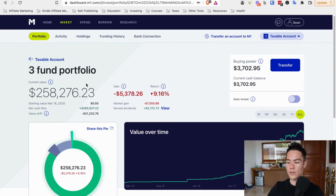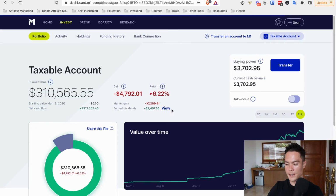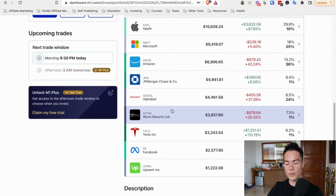But my plan is to never sell because I don't really need this money at the same time. I have other income sources, right? And I think that's what's important is you only want to invest money that you can afford to lose, okay? And that's what I've been doing.